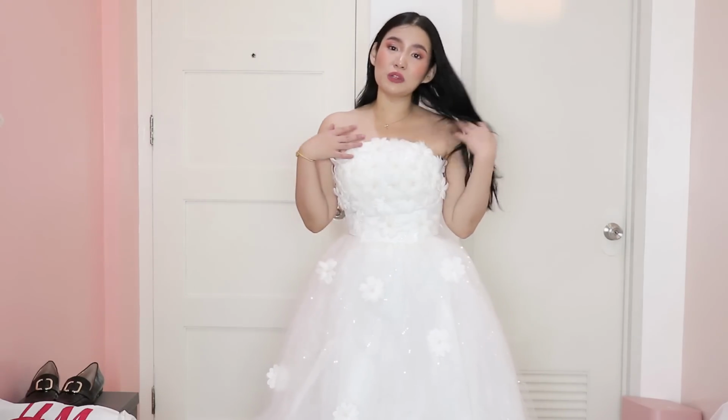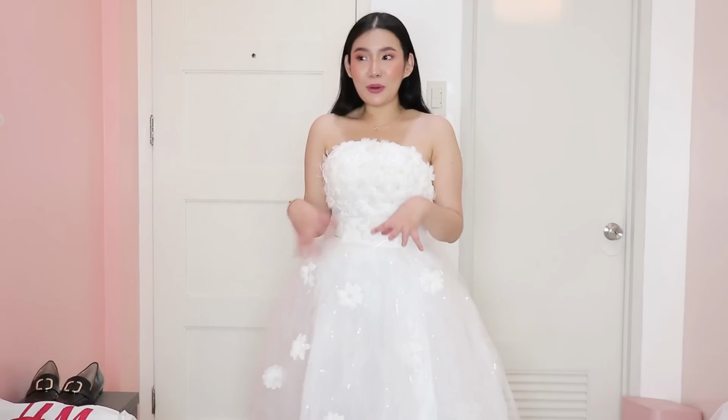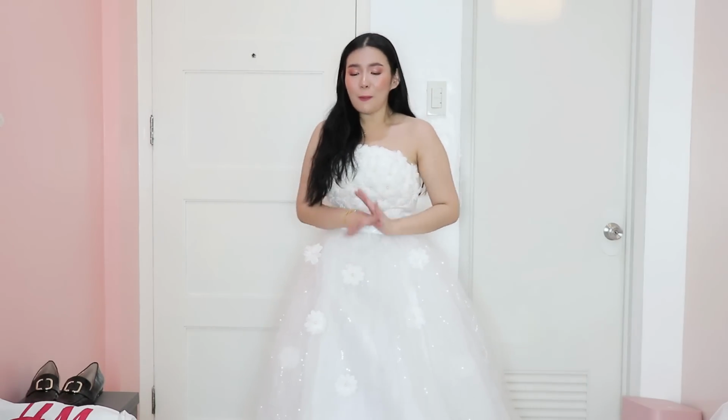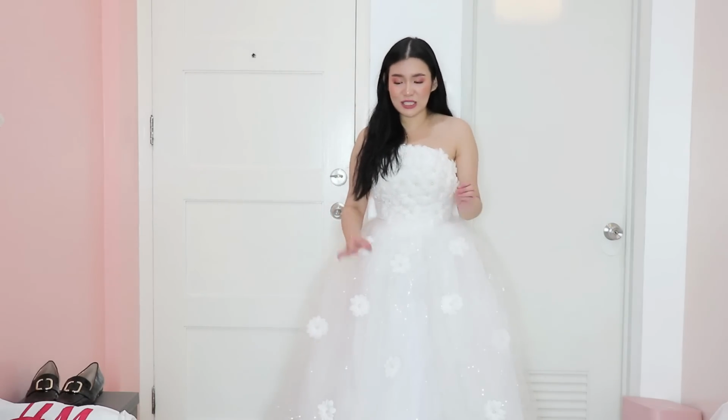Kung naghanap ka ng tube top na classic lang, hindi mo na kailangan mag-petticoat dito kasi para sa akin, ang ganda na itong size nitong dress nito. Naghanap ako ng masamang pwedeng sabihin sa gown na to, pero wala akong masabi. This is a wedding appropriate gown. I would rate this a 5 over 5 perfection. Ang ganda-ganda niya for the price especially. It is just beyond. It just exceeded my expectations so much.